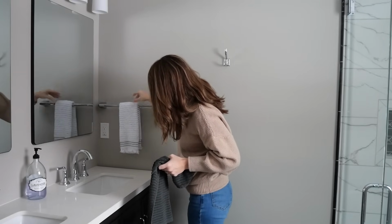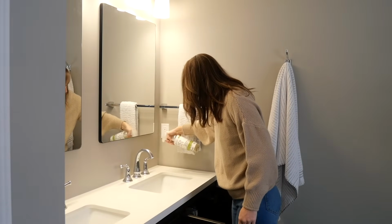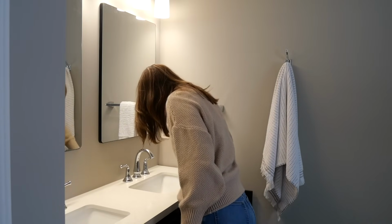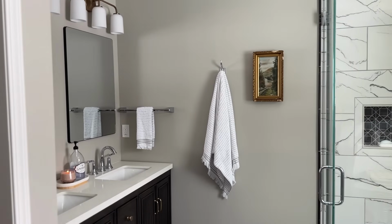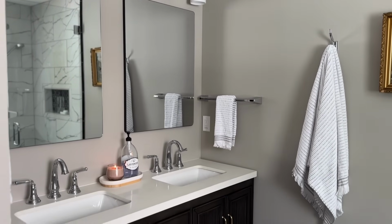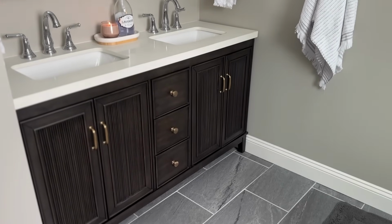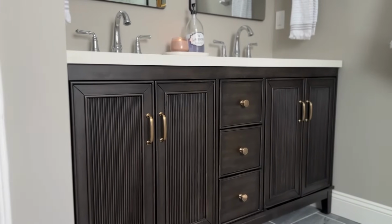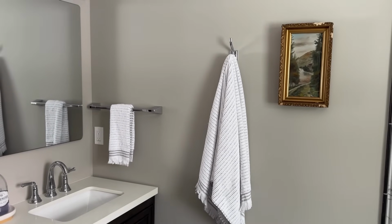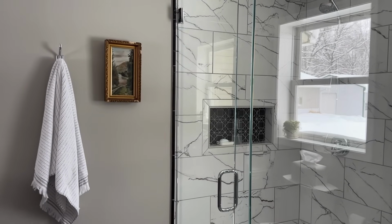Now, if you like the look of mixed hardware finishes, but you're not sure how to accommodate that, here are a couple of quick tips for you. Number one, choose a cool finish and a warm finish to pair together. You can see in my bathroom, the chrome fixtures are the cool finish. Anything nickel or black related are your cool tones. And then the warm tones in the bathroom are the golds on the hardware, the lighting, as well as some artwork that I brought in on the walls. And when you pair warm and cool together, it makes a really interesting combination.